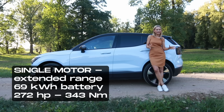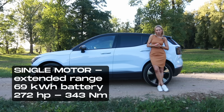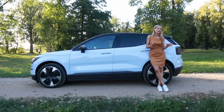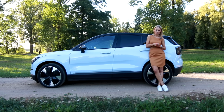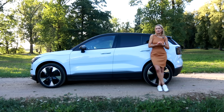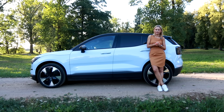Now, in terms of declared range, Volvo promises 480 kilometers, which is 300 miles. For charging, 10% to 80% in only 28 minutes. The maximum charging speed is 175 kilowatts. And if you give it 175, it will pump 175 all the way to 80%. Well, that was a mouthful.